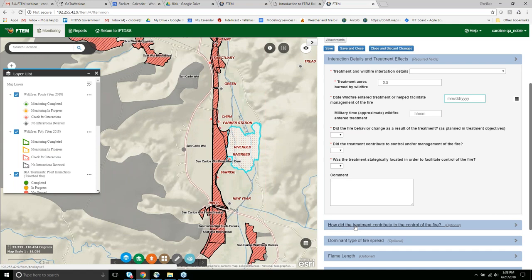I'll just walk you through a few of them. You'll see right away that if it's a polygon-to-polygon interaction, the system will auto-calculate the actual interaction acres. So in this case, it's 0.5 acres with this particular mastication treatment. You do need to manually enter that if either one is represented by a point. And then you just enter a date, time, and the three questions that you're familiar with: did the fire behavior change as a result, yes or no? Did the treatment contribute, yes or no? Any comments you would like to populate?